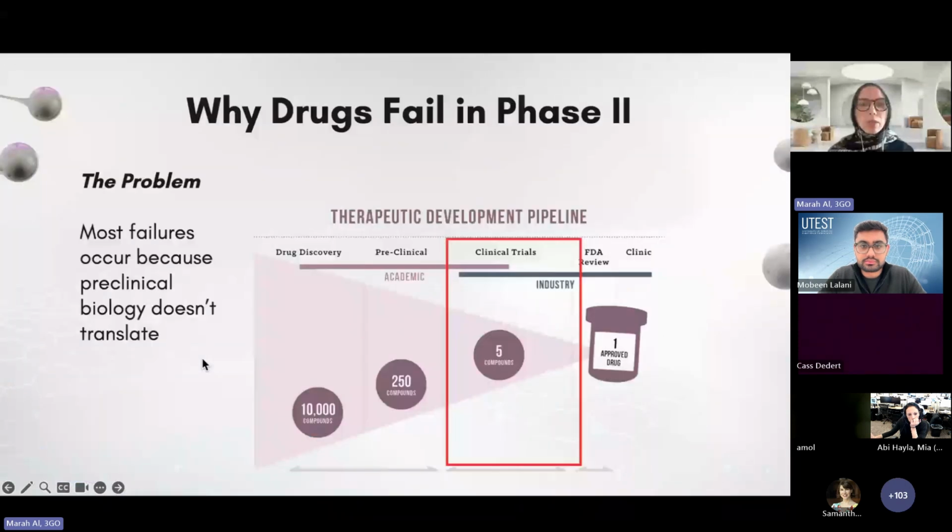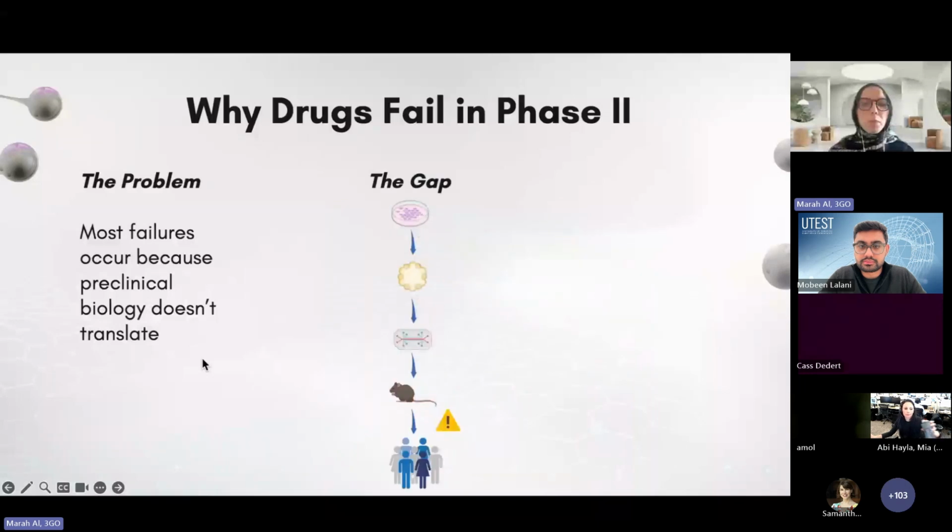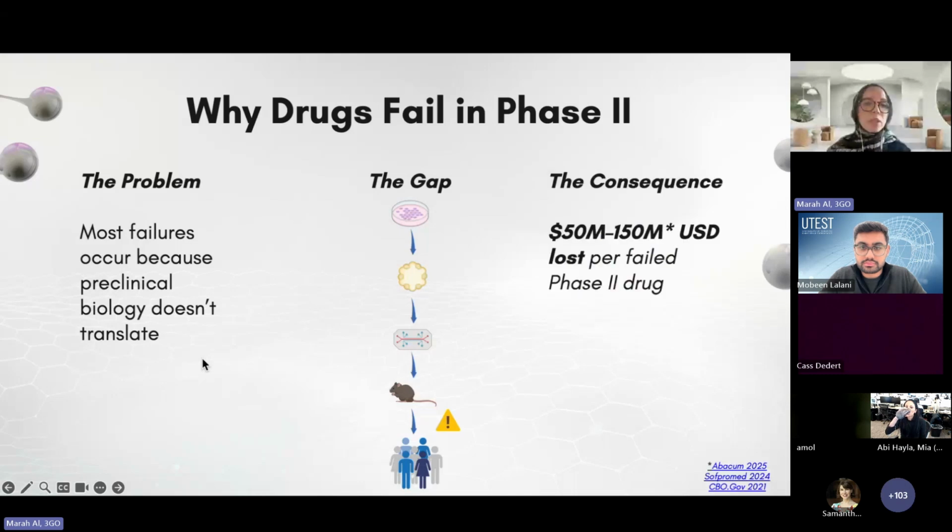Phase 2 is where most drugs fail, but not because the science is wrong, but because the biology wasn't understood early enough. And that issue is a predictive gap. So preclinical development currently relies on cells and animal models, which each add a layer of information, but none allow you to observe whole organ biology in a controlled and repeatable manner. So as a result, phase 2 level efficacy questions are answered far too late. And without a way to answer these questions earlier, companies commit massive capital under biological uncertainty. So a single failed phase 2 trial can cost 50 to 150 million US dollars, and that's often after years of development. So how do we close that phase 2 gap?